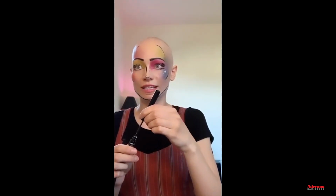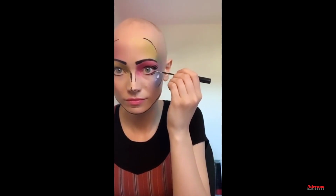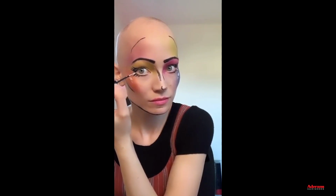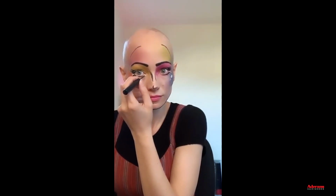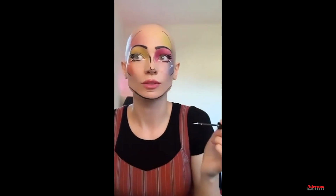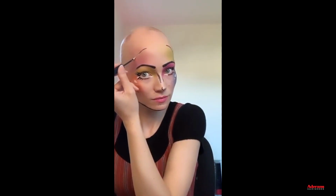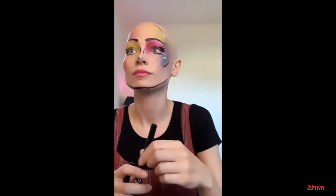I'm just gonna start adding some liquid eyeliner, some white around the eyes as well. I think adding the white eyeliner really just gives it a finished kind of look. Okay, let's see. I'll put some white along these. Like so.